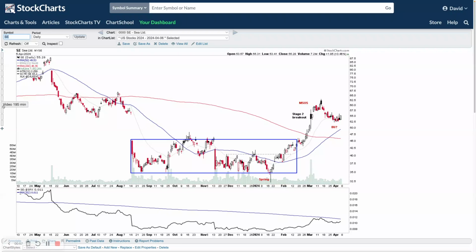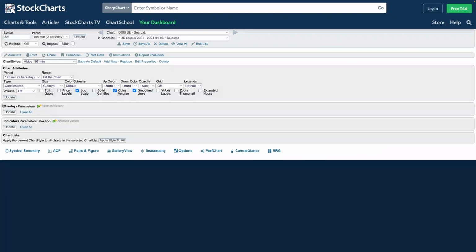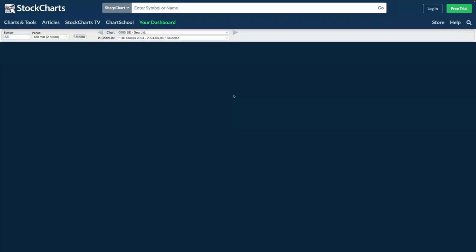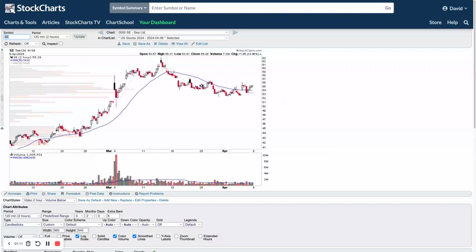So if we drop down to, I normally start with the 195 minute, which is half of a day, then we can do stage analysis on that time frame. You can see on that time frame it's more of a stage 3 type environment there. If we drop down to a 2 hour, you can see it's actually more stage 1 on that. We've had the stage 2, the stage 3, a minor stage 4, and then it started to base again in stage 1 through here. So potentially would start to draw some levels through here. So we'd be looking for a stage 2 breakout attempt through this kind of area.